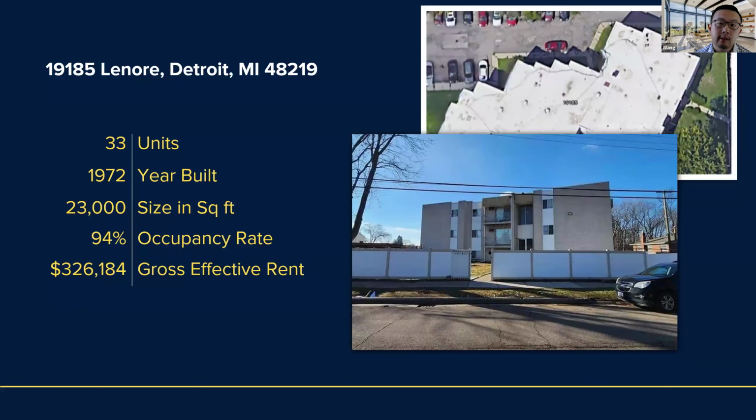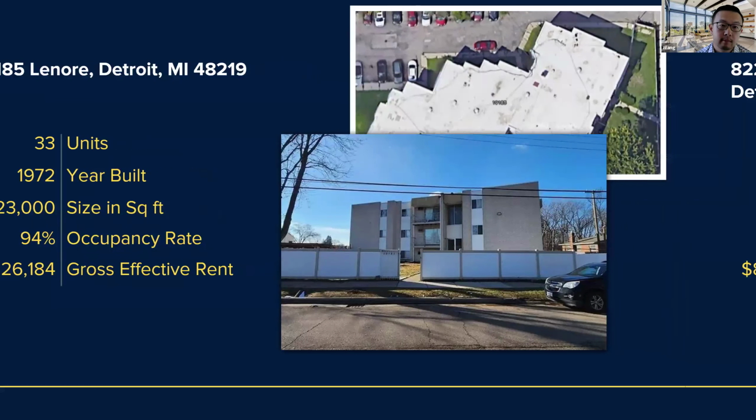Here's the Lenore apartment building. Here's the aerial view and the side view, the street view. It's 33 units, built in the 1970s, 23,000 square feet on, I think, a 40,000 square foot lot, 94% occupied, and over 300K in gross effective income.